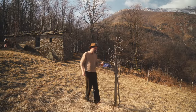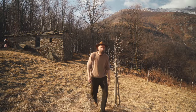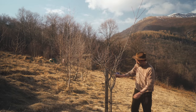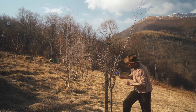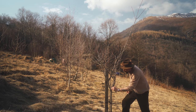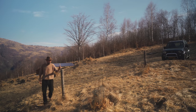Remember, this was a very healthy tree. I don't know what it is. It had big, round leaves. So, what else? This one's looking strong too. There's a label here. Let me just see what it says. I'm trying to break it. Doesn't say anything. Yeah, this one is definitely not doing well.